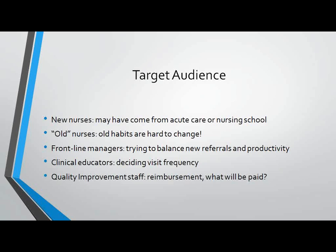Clinical educators also need to be involved in case management because they are responsible for helping to train staff and to periodically review some of the best practices with clinical staff. And finally, but certainly not least, quality improvement staff. These are the folks that need to make sure that the services being provided are reasonable and necessary to meet the needs of the patient.